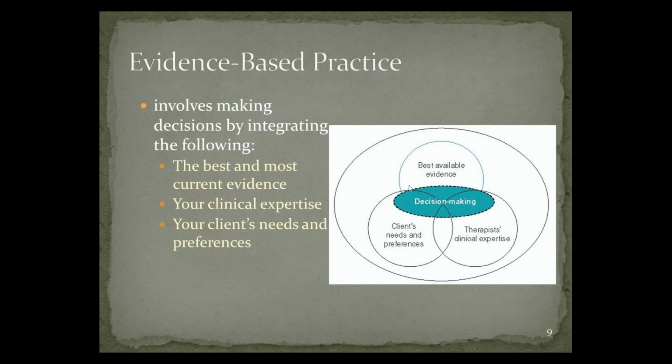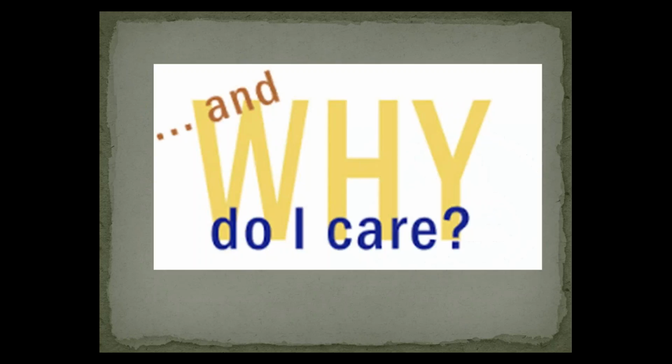I will tell you from personal experience, when I started doing this, it completely changed me as a practitioner. When I started teaching it, again, it completely changed everything. It's amazing when you start really looking at research. So why do I care? I just told you all these wonderful things about research. I'm totally excited. I kind of went through it pretty quick. So here's a question. Why do you care? Why would I care to put research into practice or even read it?